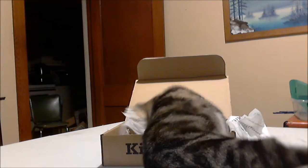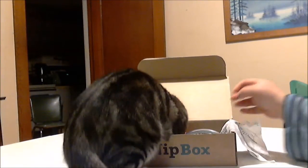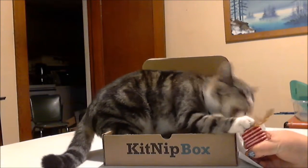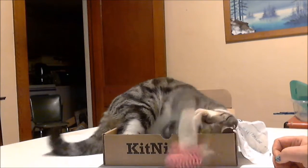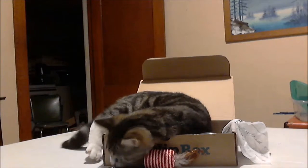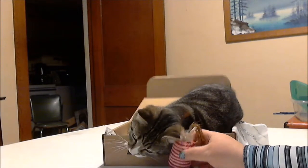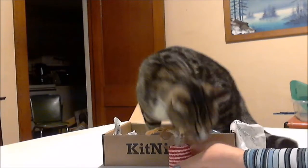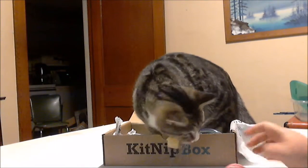There's some good stuff in there, huh, Potato? What you finding? What is that? What's this? Can I get it? Okay, I'm trying to get it for you, pal. What is that thing? This little feather toy, I think is what it is. This thing here. Take that away. You've drooled all over it. Are you kidding me?